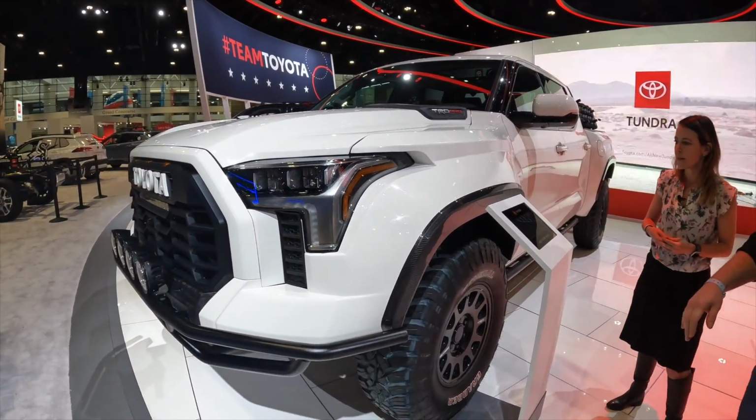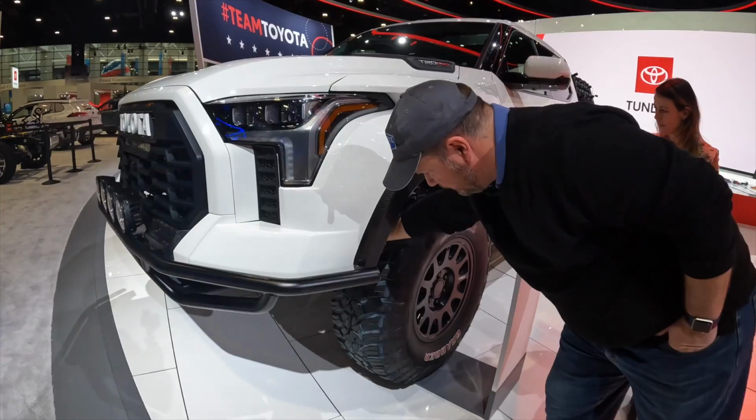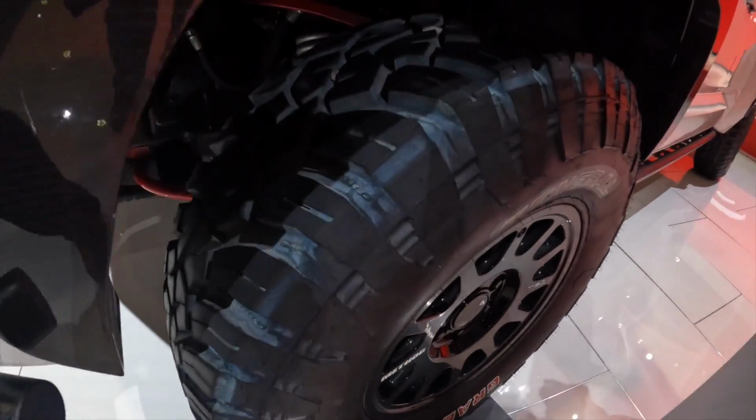I mean, we can get a little bit of a shot here. Can you look down at these TRD Pro coilovers, the red ones? You have the control arms that are red, which is just a cool look to these things, and I just think overall this thing is badass. Then you get around the back, right?